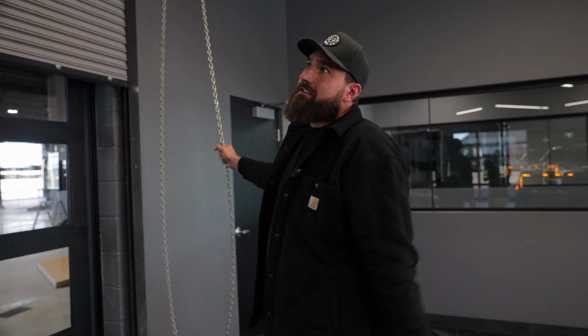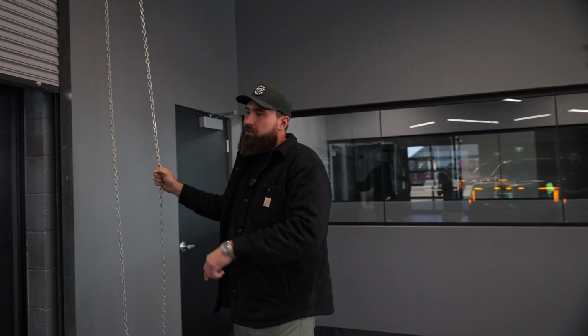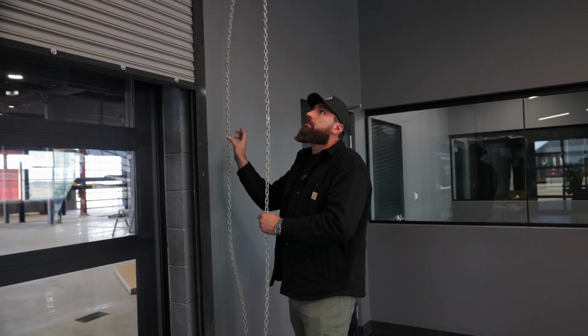This door has to be in here. It's for the fire rating or whatever. If there was a fire, this door would just drop. It would separate the shop from the showroom.